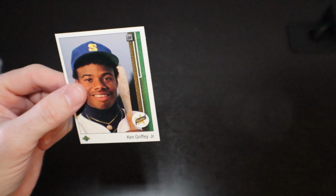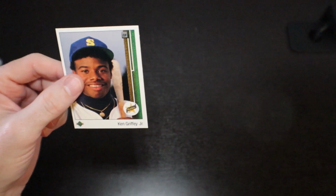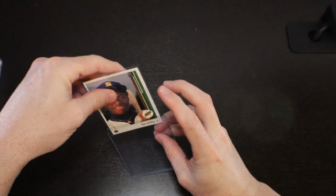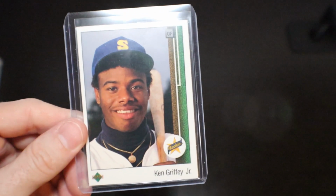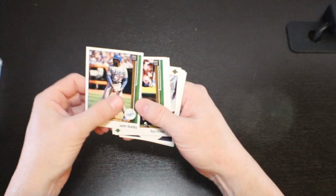I don't see much paper loss. But we are still going to sleeve it up. Actually, yeah. Sleeve it up, put it in a top loader, and hopefully there are more to come, a little better centered. Oh, whew. Feel so much better now. Thank goodness. All right.